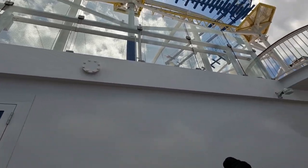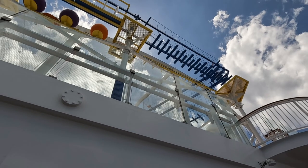Gonna chill out here until the boat leaves to get the view leaving Cozumel. Tomorrow we go to Isla Roatan in Honduras. And yeah, what else are we doing for the rest of the day? I don't know when, but I'm gonna do this ropes course thing up here. I think I'm gonna do that as opposed to the roller coaster. Feeling adventurous, but it looks cool. Yeah, we're just gonna chill.